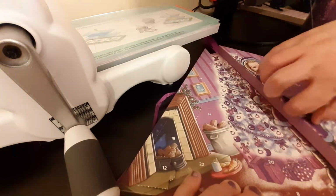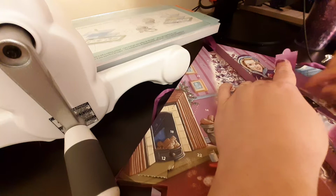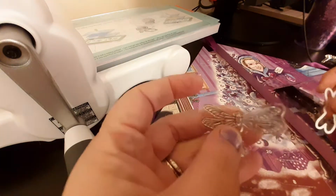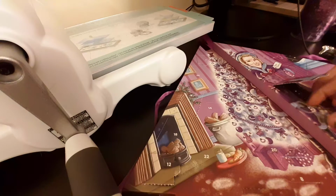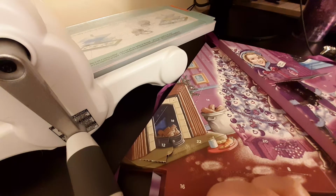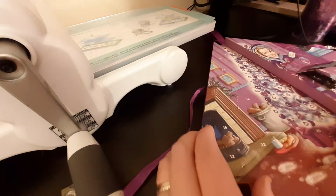Okay, so the 11th is here. It's bigger. Okay, we have, how pretty is that? It's a dragonfly. Interesting. That's going to be pretty to color. Okay, so we have a dragonfly for the 11th. Now we need the 12th.